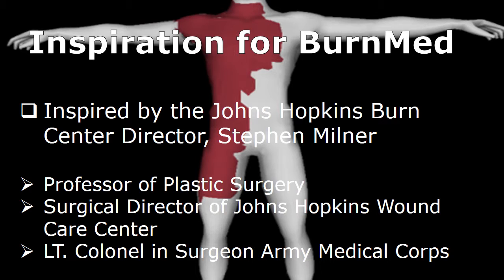In the 1970s, Milner graduated from the Dental and Medical School from the University of London, England, and then continued with his postdoctoral education into the early 1980s. He commissioned in the British Army as Surgeon Royal Army Medical Corps from 1984 to 1994, where he served as Lieutenant Colonel from 1991 to 1994.